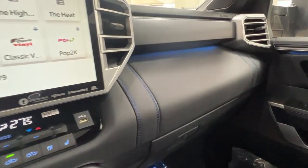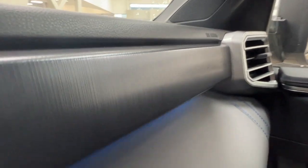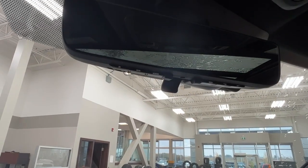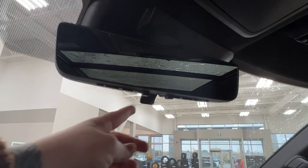Looking up from here on your dash, we have a great view of that ambient lighting. And if you look closely, you'll notice the platinum emblem etched on the side as well. Then looking upwards on your rearview mirror, you will find these controls with one, two, or three dots. Those are your garage door openers. And now we have this other little trick.